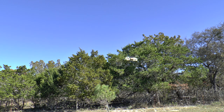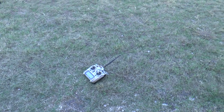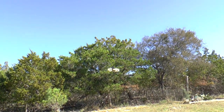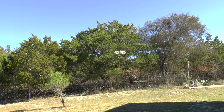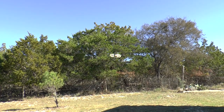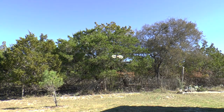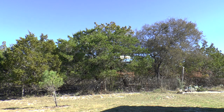Matter of fact, in 10 minutes, I'll change it and put it in a full direct crosswind. Now while the camera's going, it's in loiter mode. I'm going to show you something. See the radio? And there's the controller's feet. There's the radio. Here's the bird. As you can see, it's flying flawlessly, all by itself. .1.0. Remember that.